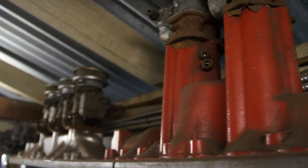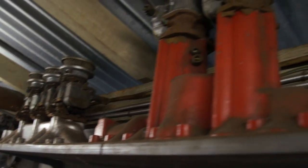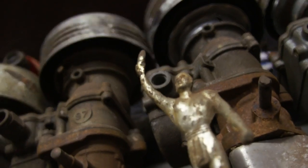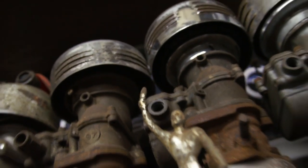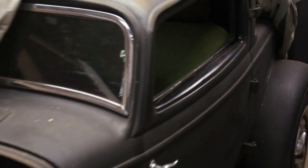Everywhere we went together, it was, oh, dad, look at that car, look at this car. A lot of people always tell me, well, you're too young to know about this car. Yeah, but I saw this car because my dad and I went anywhere and everywhere together. Until the day he died, we were inseparable. We were like best friends.